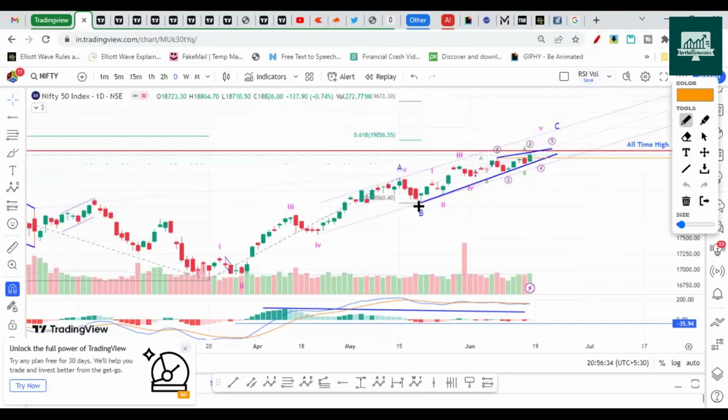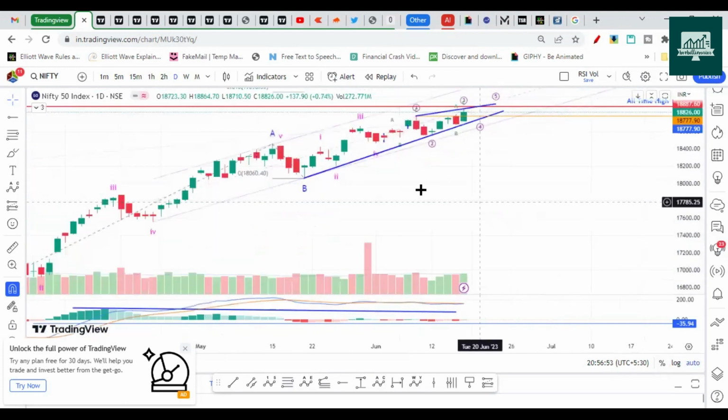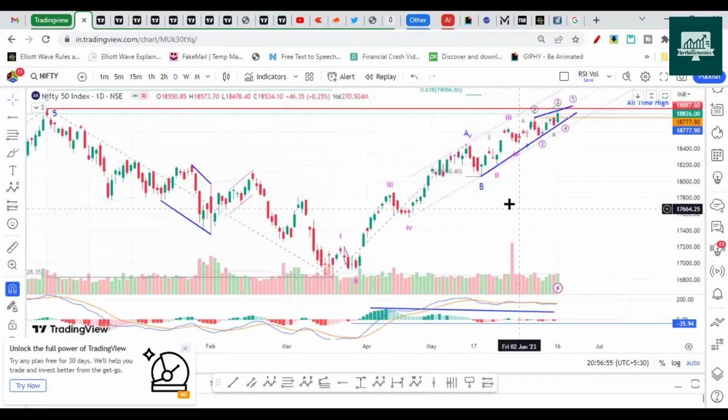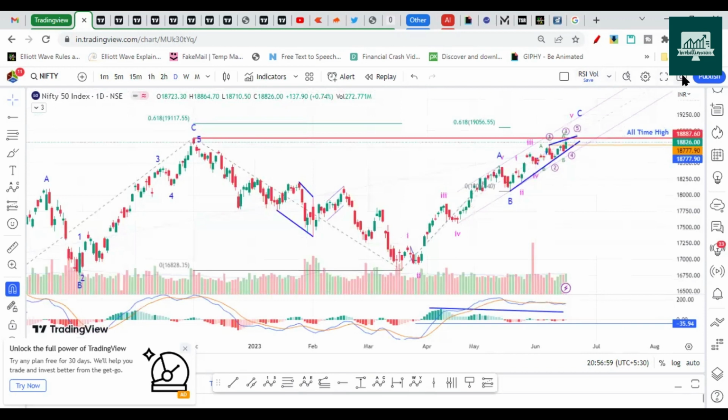The C wave internally has 1, 2, 3, 4 completed here, and again the fifth wave is looking to be a 3-wave structure. 1, 2, 3, then pullback. 1, 2, 3, and then pullback. Right. So this way it's going up. So it's likely that we are in wave 5 of C. Let's take a closer look here. Let me just save this chart for next week.